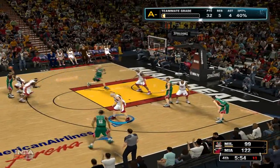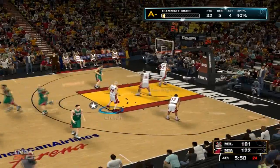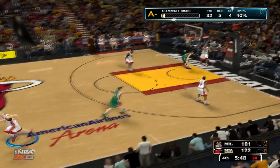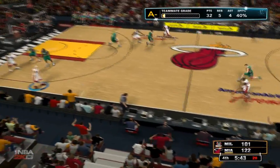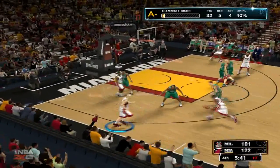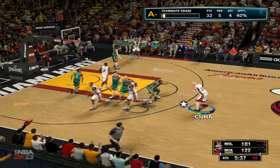Jennings against Wade. Inside. Here's Gooden. The shot's good. Jennings making the play. Gooden's got 12 points in just the second half. He's really ramping it up now. He's gone 7 of 10 shooting the ball since the start of the 4th quarter. Here's Clutch.